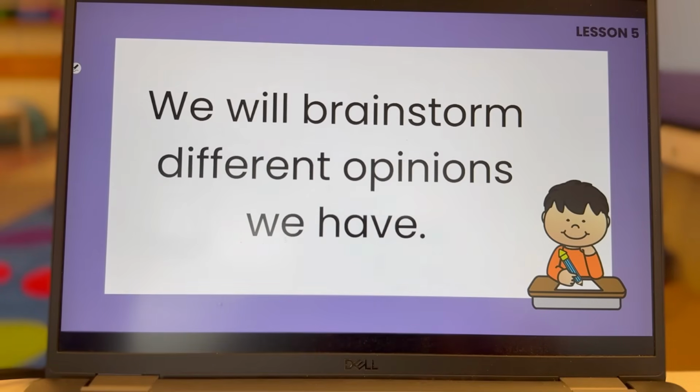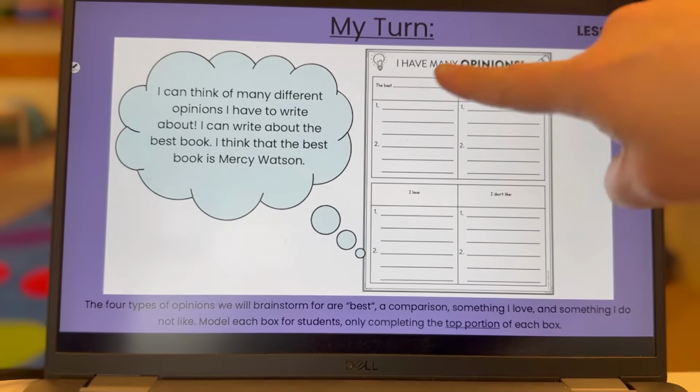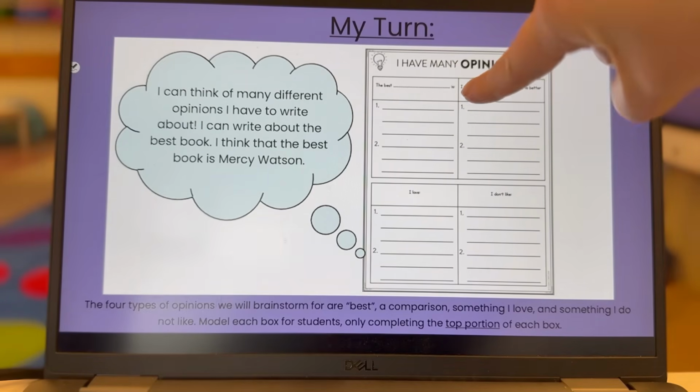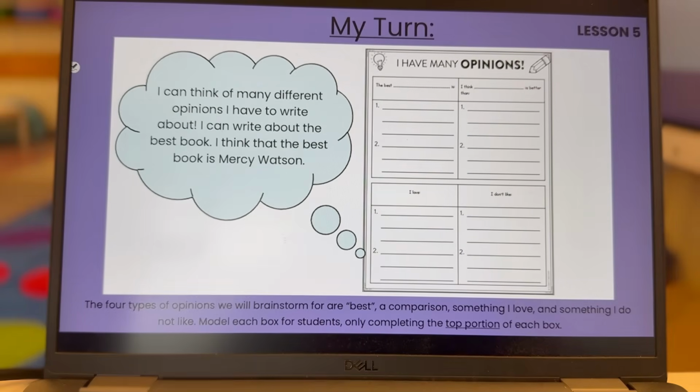And then on day 5, so on Friday of this week, that's when we're going to actually start the first part of our writing process, to brainstorm different opinions that we have. And I usually break it up into little categories. So we have the best season or the best dessert. I'll pick a topic and they have to share just some of their favorites.